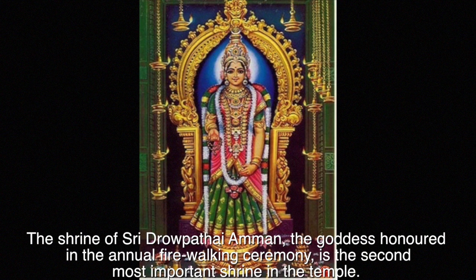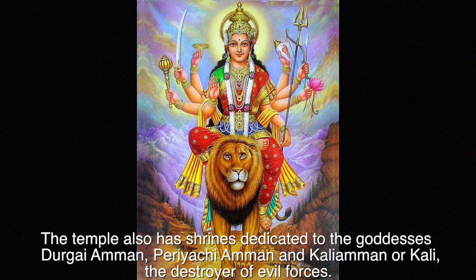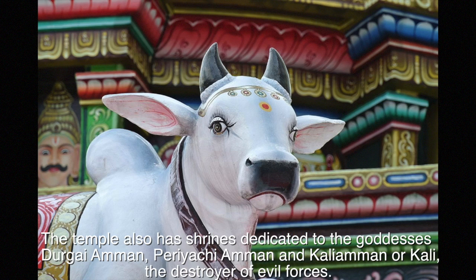The shrine of Sri Ttp Ca3, the goddess honored in the annual fire-walking ceremony, is the second most important shrine in the temple. The temple also has shrines dedicated to the goddesses Durgai Amman, Periyachi Amman, and Kalyaman or Kali, the destroyer of evil forces.